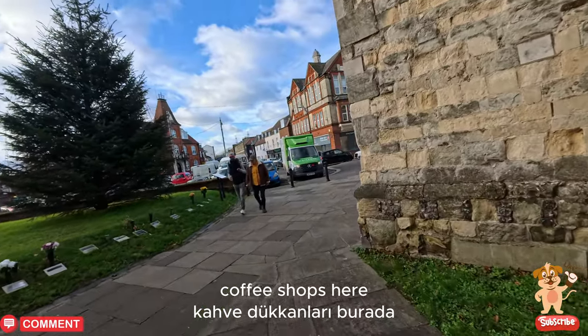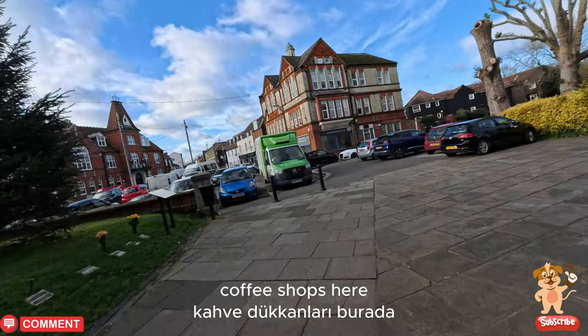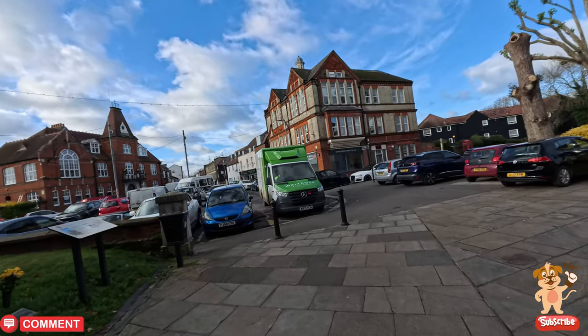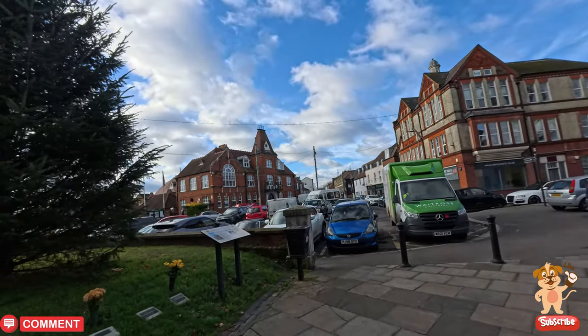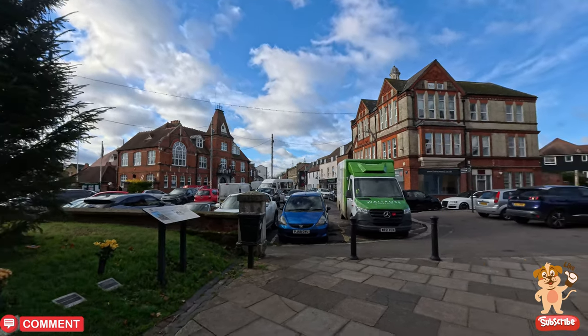Shops here. Yeah. You've got property facilities. Is that a library over there? I'm not sure. Victoria Town Council. Oh, that was a library.